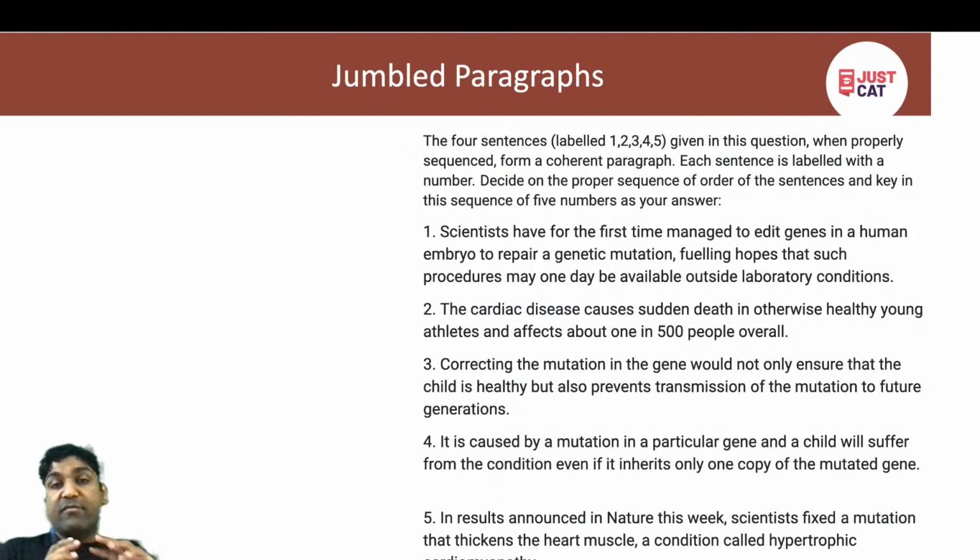So we can say that scientists for the first time managed to edit genes in a human embryo to repair a genetic mutation, and it also sets what comes in 5, 2, 4 and 3. It sort of starts the tone that scientists have for the first time managed to edit genes in a human embryo to repair a genetic mutation, fueling hopes that such procedures may one day be available outside laboratory conditions.